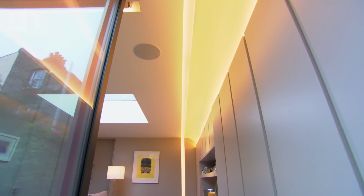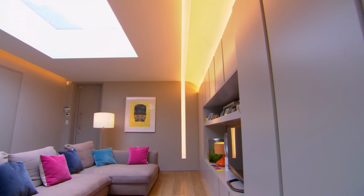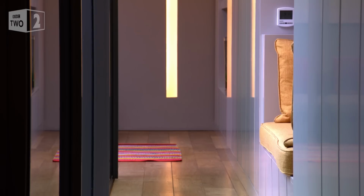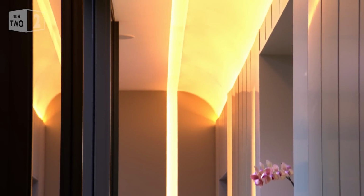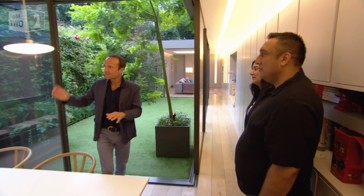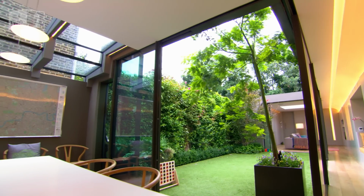There's a slot that goes from there all the way down the ceiling and turns down at the end. And that's just a recess with a concealed LED strip. And you don't really see the lights except for one place, which is the lights that you do see that define this as a space that you want to linger and sit.